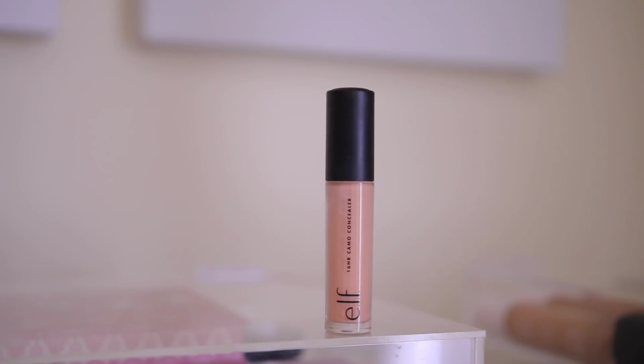Too Faced Born This Way is just one of those classics, like you just keep it in your collection. It's a fallback foundation because you know it always looks good every time you wear it. Oh, I love it. Wow, that's so flawless on the skin. For concealer today, I'm gonna go in with my e.l.f. 16 Hour Camo Concealer. This one is in medium beige.